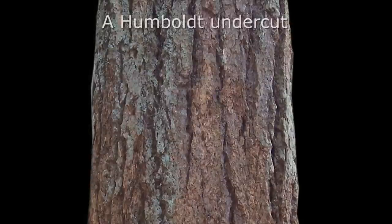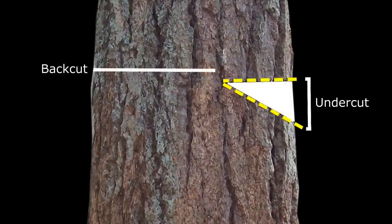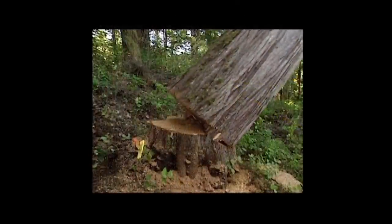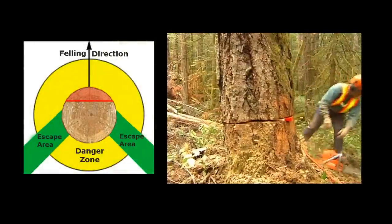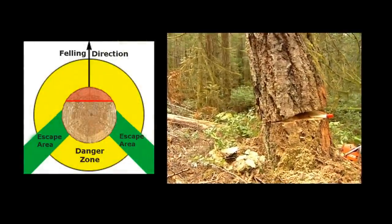To fall trees, fallers make an undercut, and then a back cut parallel to and above the top cut. This creates a hinge that helps control the tree's fall. As a tree begins to fall, the faller moves to a safe location along a previously cleared escape route.